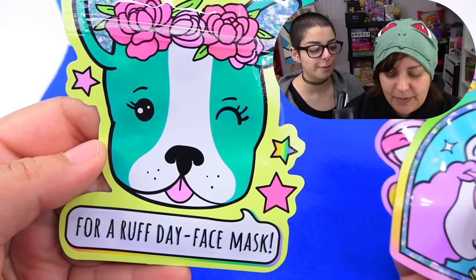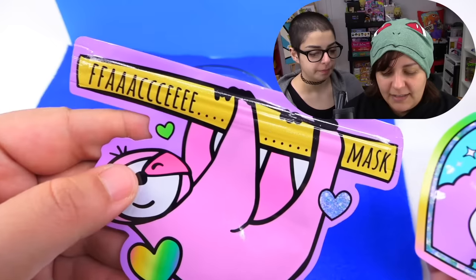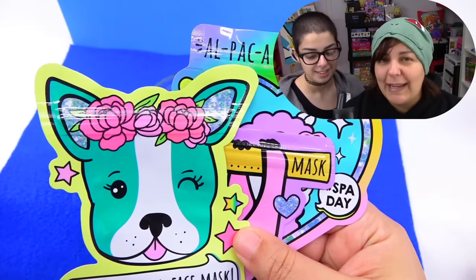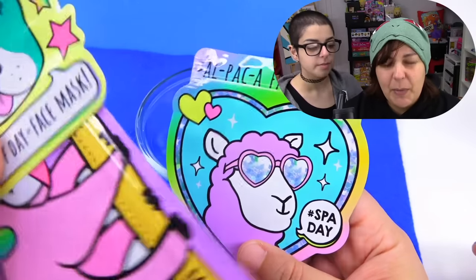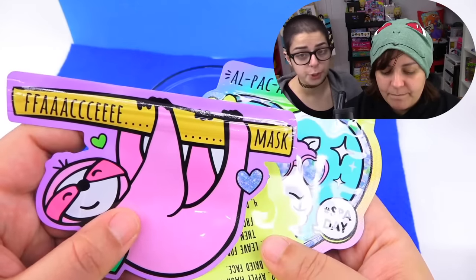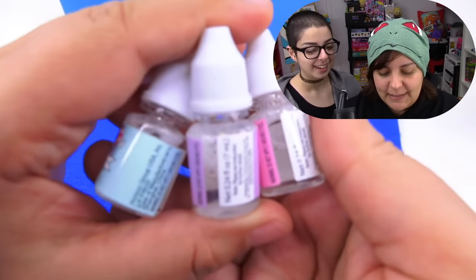And then it says, for a rough day, face mask, which is not really that. It's black. And then the other one is fache mask. And I find that these bags are way nicer than the LOL surprise ones, just because they put a little bit more effort in terms of puns. They're very colorful, they're cute, they're larger too, so it's easier to open up. The other ones were so small, my fingers could barely fit. Yeah, they were really hard to pack in there. And then we have the three scents.